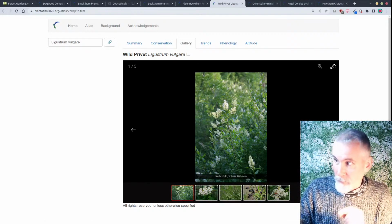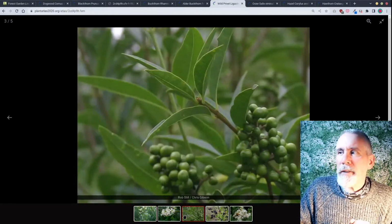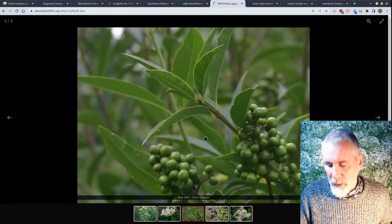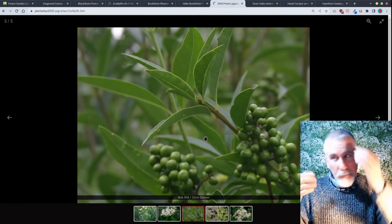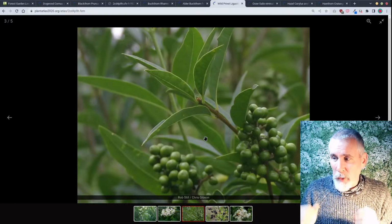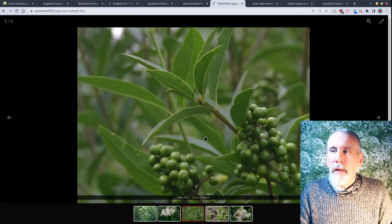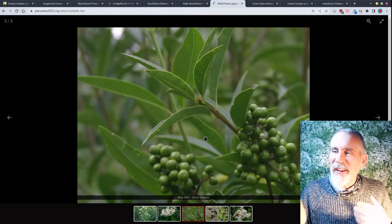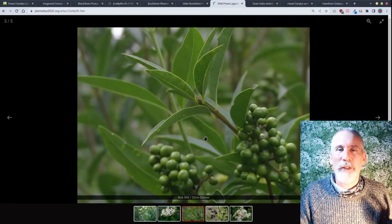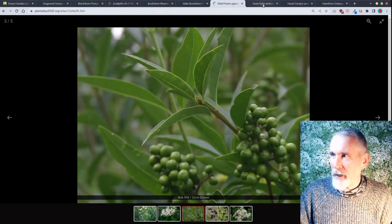What I have planted a fair bit is wild privet, and again, really easy to maintain. It hasn't got any thorns or anything, so it's nice and easy and a really, really good wildlife plant. Very strong smell with the flowers, and the height varies a lot. Some people say it's 1.5 meters, 2 meters. Other people say 3 meters tall, 4 meters. But again, wild privet, lovely plant.